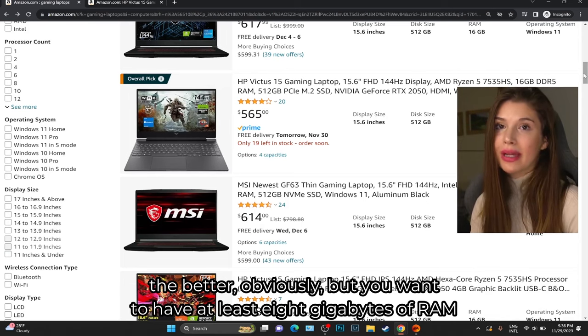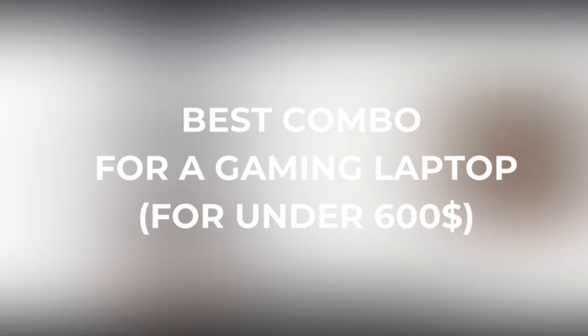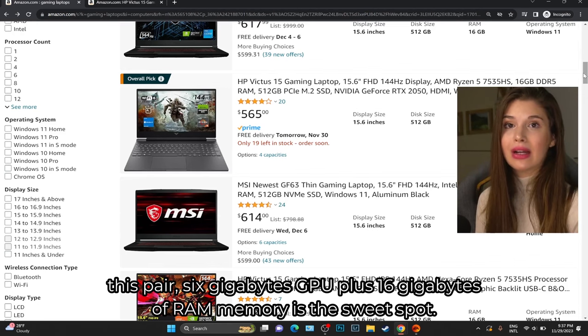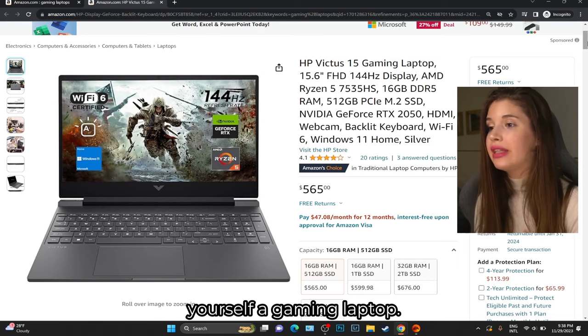The second criterion that I want you to look for is the RAM. The higher the better, obviously, but you want at least 8 GB of RAM. Right now, I think that this pair, 6 GB GPU plus 16 GB of RAM, is the sweet spot. This HP one is a simple laptop, but this HP Victus is a gaming laptop and it has almost the same price. Get yourself a gaming laptop.